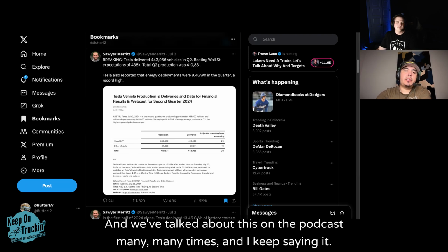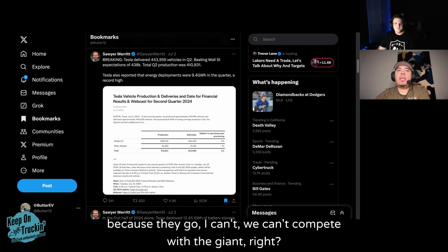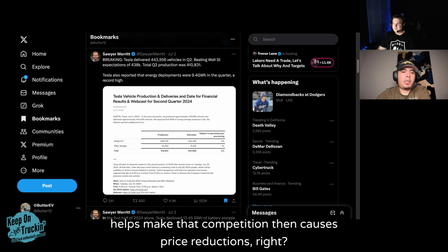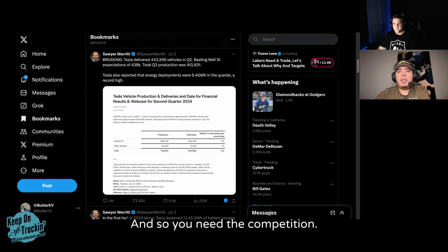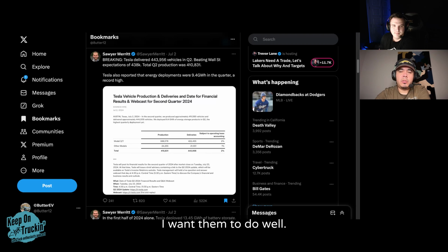We've talked about this on the podcast many times, and I keep saying it. I do not want to see Tesla just smash everybody to where people just bow out because they go, we can't compete with the giant. Right, because we need competition. Competition in general, in all industries, causes price reductions. Yeah, and innovation. So you need the competition. That's why I've always said I want Rivian to succeed. I want them to do well. I don't want to see them go out of business. I don't want to see any of that.